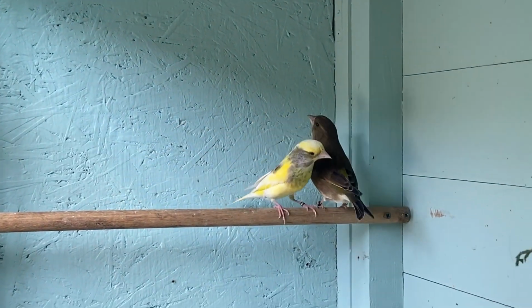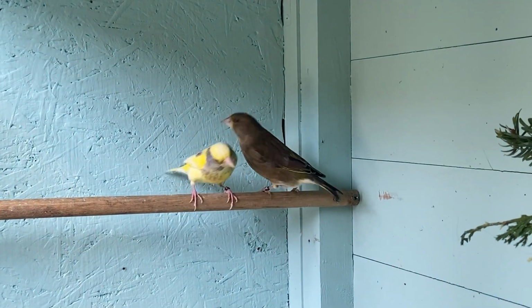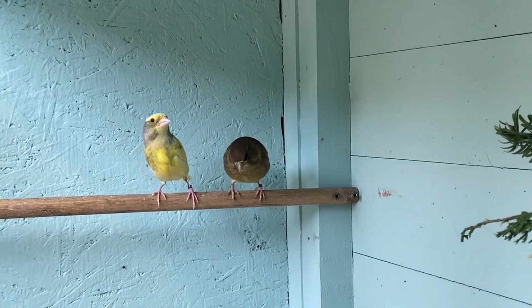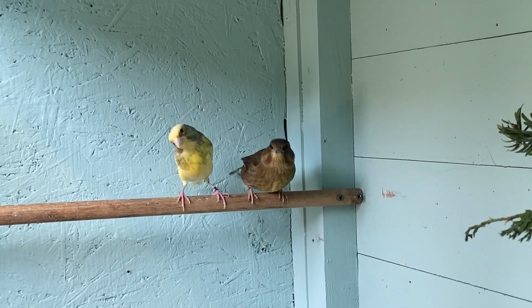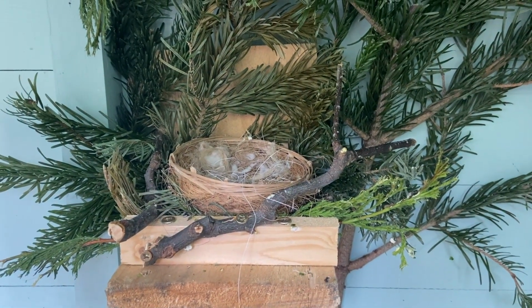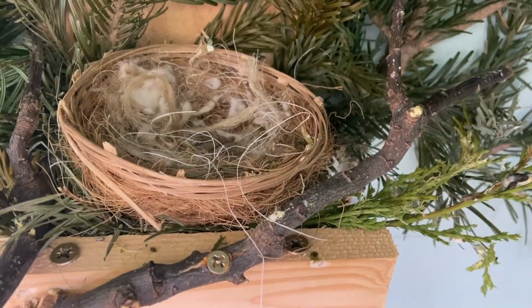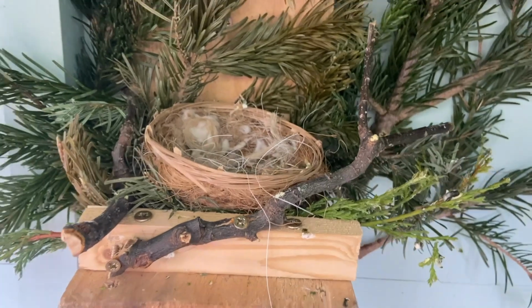Actually, they have begun building and are looking very promising. The cock is feeding the hen, so hopefully we should get some nice looking youngsters from these. Obviously pied is co-dominant, so we'll get cocks and hens in pied and normal. This is the nest I've used for them, and you can see they have begun building, and she'll get there over the next few days.